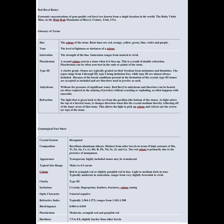Saturation. The strength of the hue. Saturation ranges from neutral to vivid. Pleochroism. A second color seen in a stone when it is face up. This is a result of double refraction. Pleochroism can often be seen best in the ends or points of the stone.